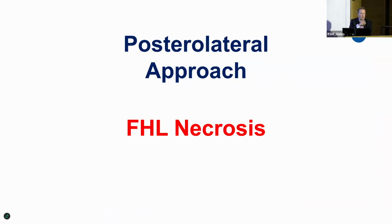Okay. So I've heard of these around the country, and I'd never seen it until recently. And when I first presented posterior malleolus as a debate against Mickey five years ago, about whether to fix the posterior malleolus or not, Tim Chester, one of Andy's colleagues, said all these posterolateral approaches are very long, and they all come back with contracted FHLs.